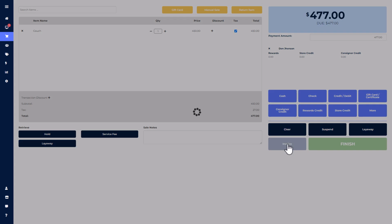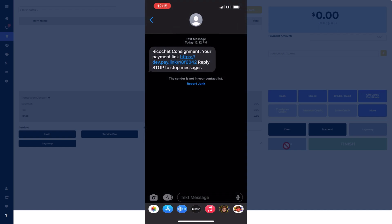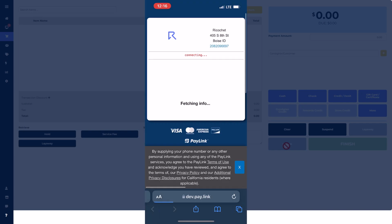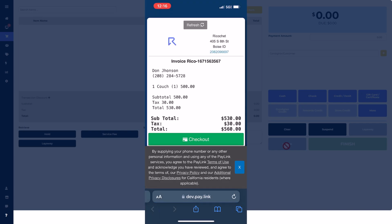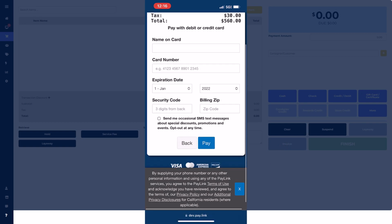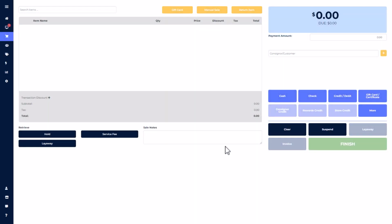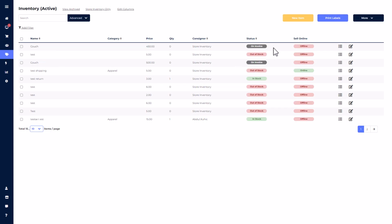Once the customer is attached to the sale, you can click that invoice button. What will happen is the customer will receive a text with all that information, letting you know that Ricochet Consignment has sent a payment link. When they click on that link, they are going to go to a PayLink page where they're going to be able to see the full receipt of what they owe and go through the entire checkout process, similar to how they would do it if they were buying an item online. Now, in the meantime, if that invoice has not been paid, the status of the items will show on invoice. And once that is paid, of course, it will move to sold.